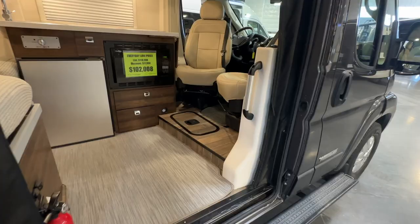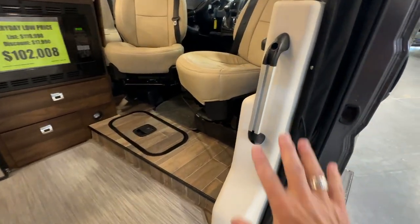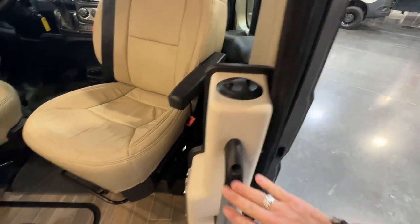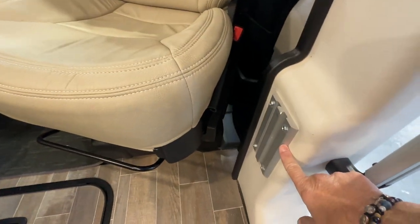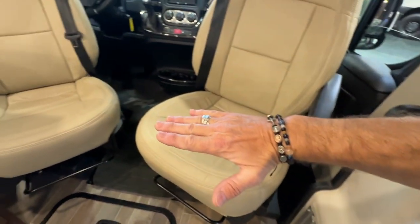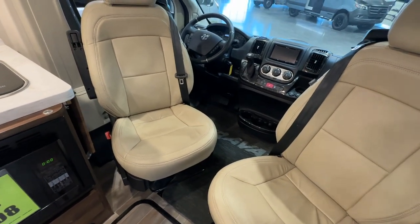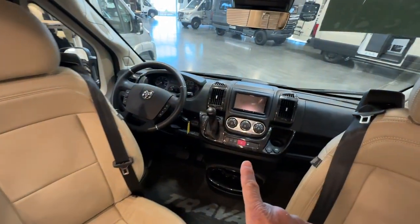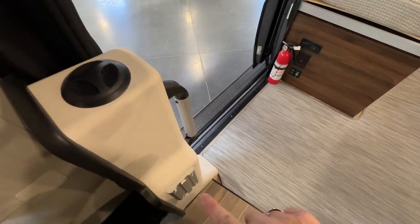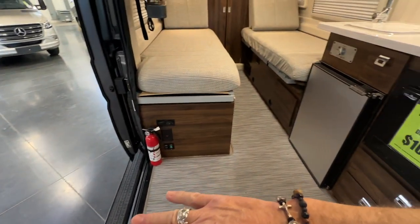Let's get into it. Tried and true floor plan. So you have a handle here with a pop-up electrical. There's a Lagun table mount here, which means you can put a table here for this person. These chairs spin around. This is on the Ram ProMaster chassis. This particular edition has the previous year model. With the Lagun table installed here, you'd have a surface about right here.